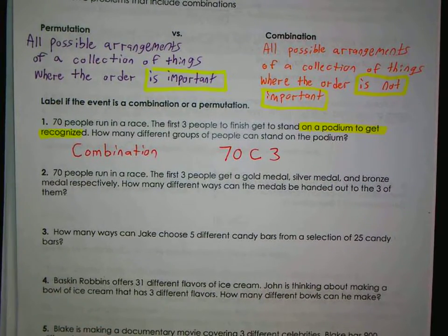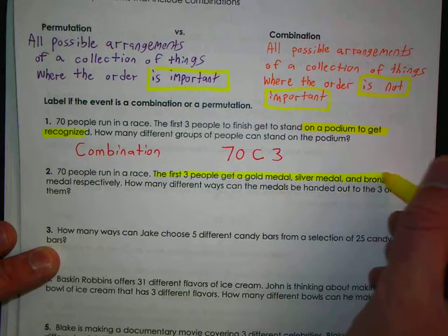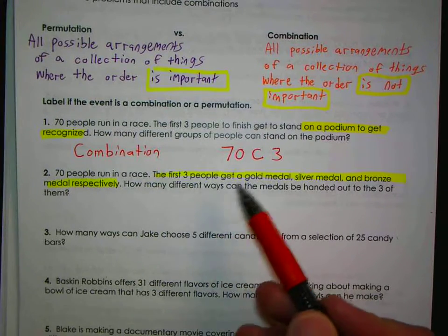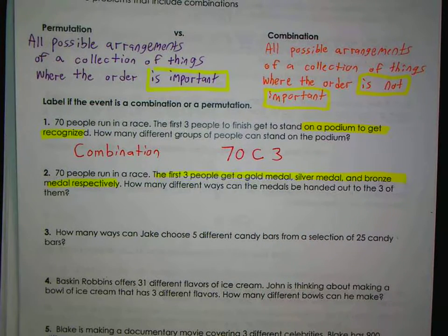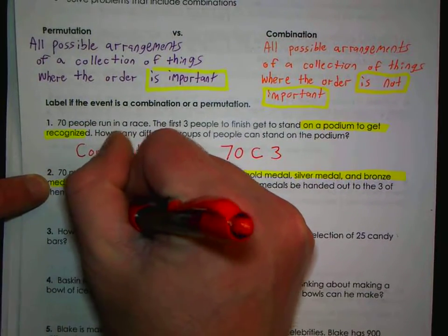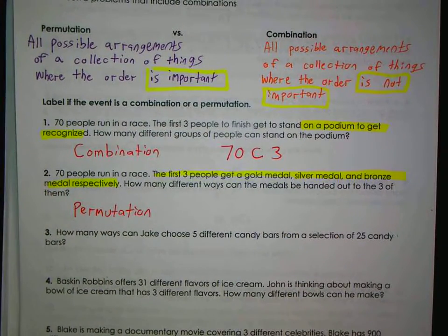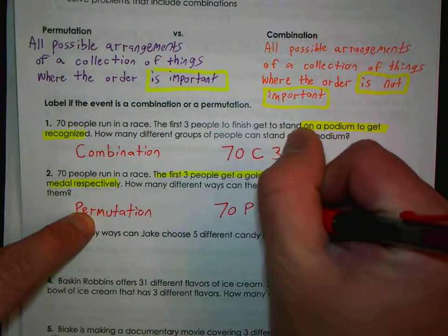Same scenario, 70 people in a race. The first 3 people get a gold medal, silver medal, and bronze medal. So does order matter? Yeah. Because one person gets gold, second place gets silver, third place gets bronze, and the rest maybe get participation trophies. But yeah, I would say this is a permutation. Now that's all they asked for, was is it a combination or permutation? But we would set that up as 70 P3. See the difference?